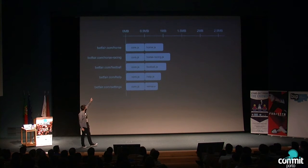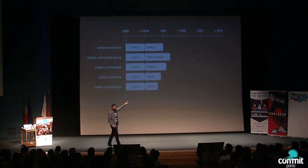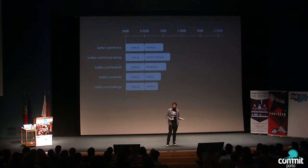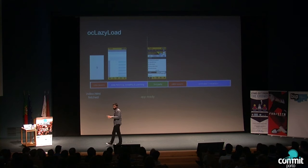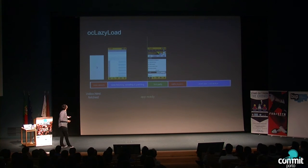The user visits the home page, downloads the core.js and the home.js. Once the user navigates to the horse racing, he already has the core.js, so he'll only download the horse racing.js. So that's really cool, because it allows us to make the assets part really, really small, because now you just have to download the core assets plus the ones on your page. And once the user starts playing with the application and changing pages, then you will eventually download some extra assets.